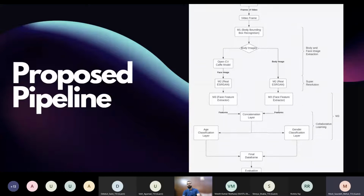So we extract the features of the face separately in another model which is specially trained on face images. It is highly trained to extract face features like spectacles, hair color, wrinkles, though wrinkles may not be visible, and beard. Both models are trained on their specific tasks, and then we concatenate the features. Through this collaborative learning we could increase the accuracy to a greater extent. That was our motive. Okay, thank you.